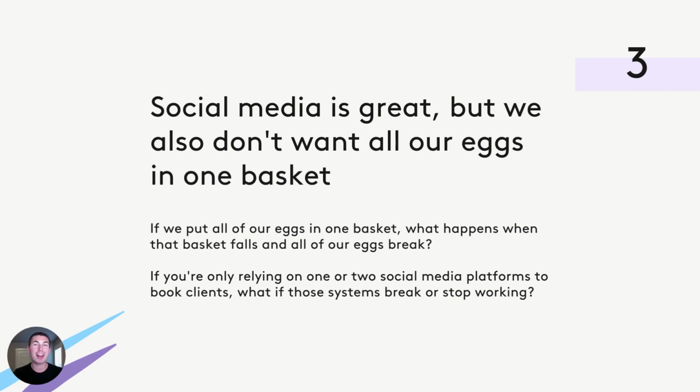What if we were to put them in multiple areas? If we were to spread out our reach, our time and our effort in different areas, then if one basket breaks, it's not the end of the world at the end of the day. And when we spread ourselves out, it allows us to diversify our marketing approach. And this is really, really important.